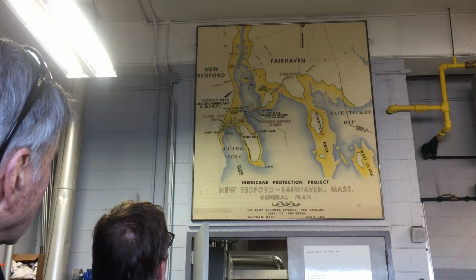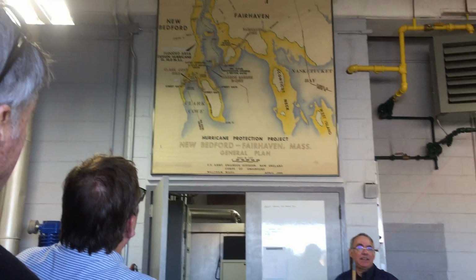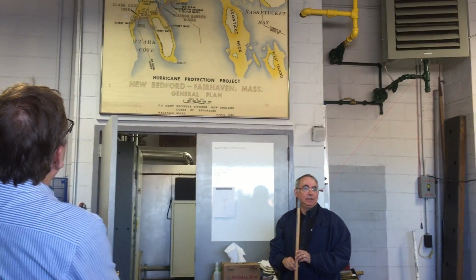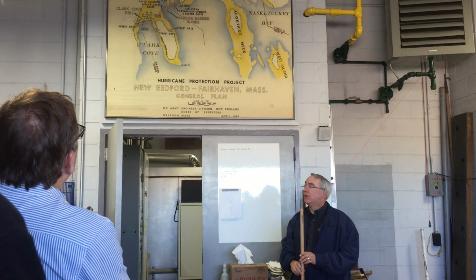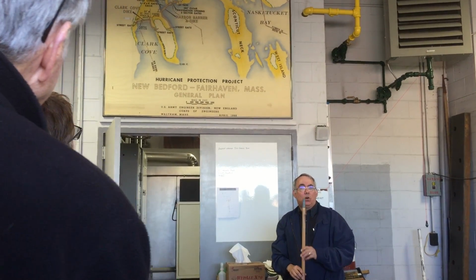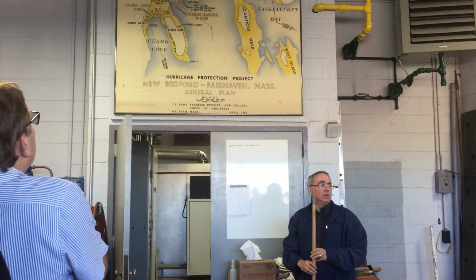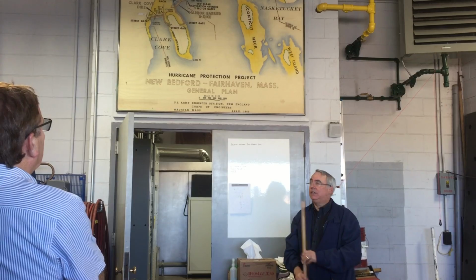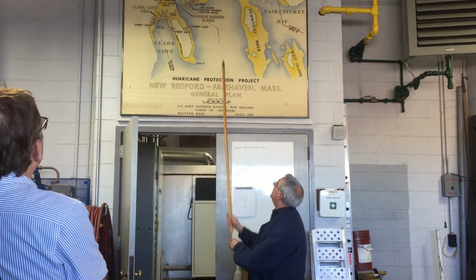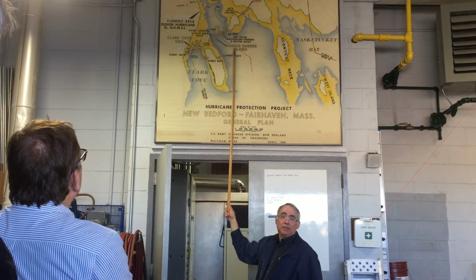Both the Fairhaven and the New Bedford land sides are actually operated and maintained by the city and town of Fairhaven. The Corps of Engineers maintains the barrier here along the water. Every year there's an inspection of the facilities, and we have the gate here. Also there are some gates.